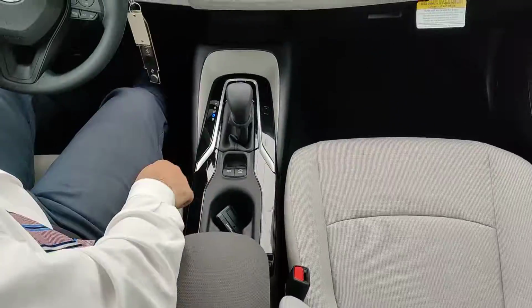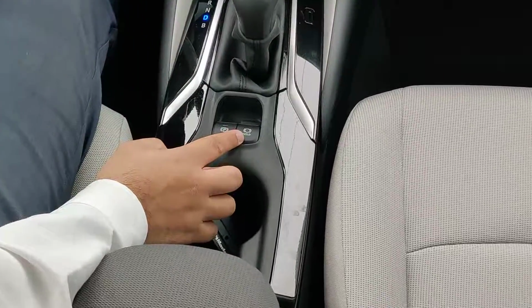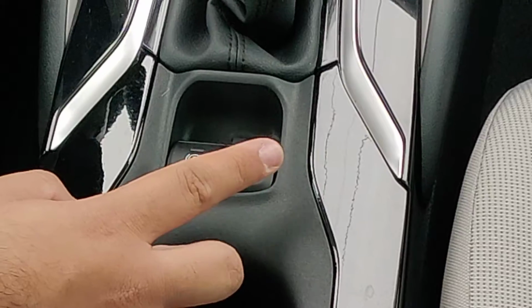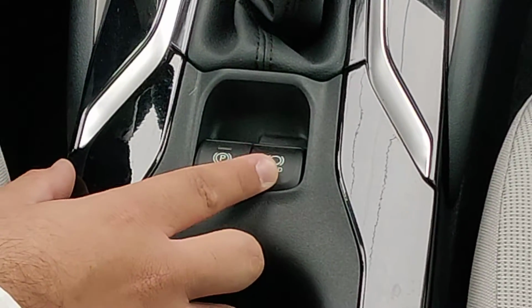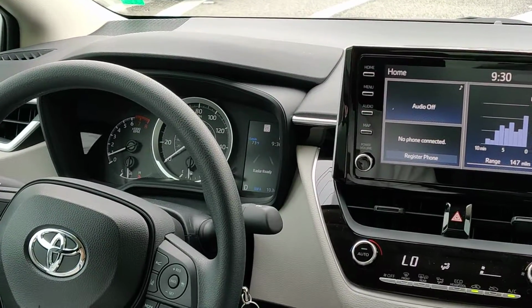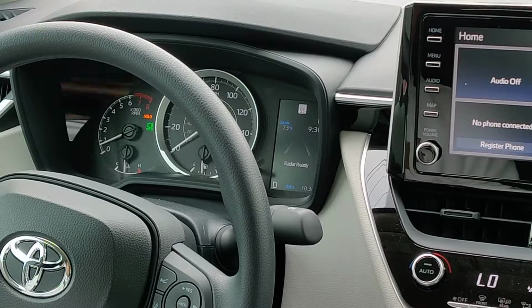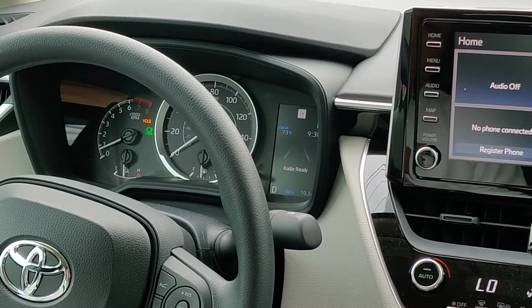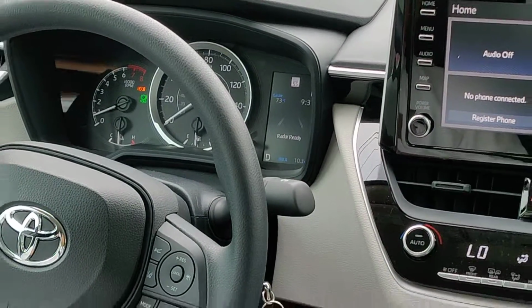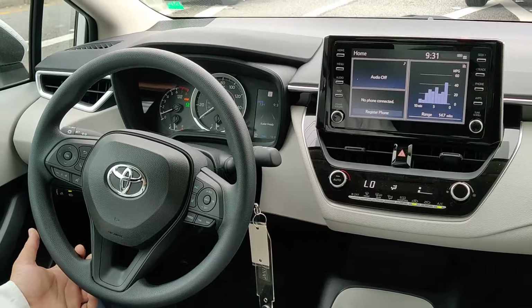Okay, so another feature that is on the all-new 2020 Toyota Corolla is brake hold. This is your electronic parking brake, and then this is your brake hold. Once you're in drive and you have your seatbelt on, you turn on brake hold. It will show hold and then brake hold right there. So you can actively take your foot off the brake, so you're not going to be as fatigued on long drives if you're in stop and go traffic or if you're at a drive-through.